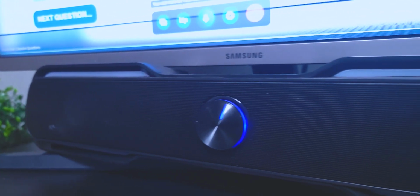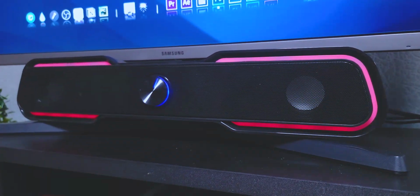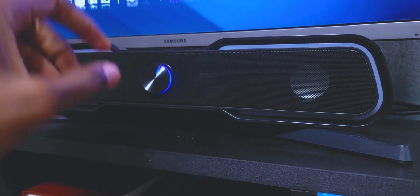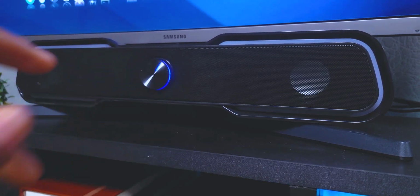The sound quality is okay. There is definitely no bass because there are no subwoofers, so it's quite flat. I use this pretty much for editing and just watching YouTube videos, but I will definitely be looking into investing in some proper studio monitors or some proper speakers in the future.